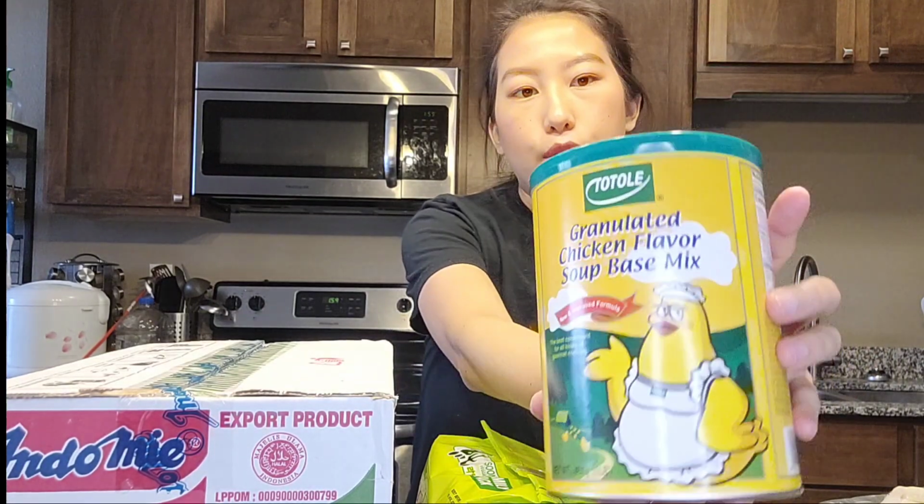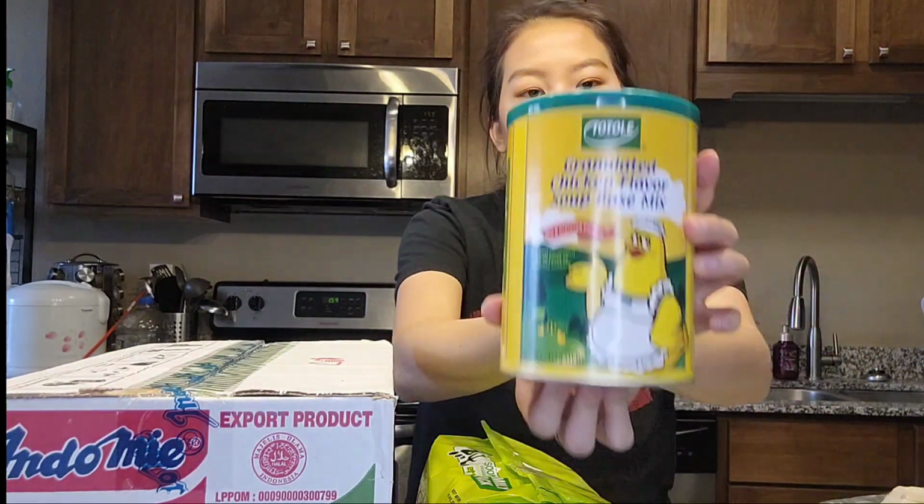We have chicken powder, or chicken flavor soup base powder. A lot of times Asian family households would use this instead of MSG. I use both. This I use a lot. I use it in a lot of my cooking, Western, Asian, a lot of cooking that I do, I put this in. And then I have a cooking concentrate of tamarind.